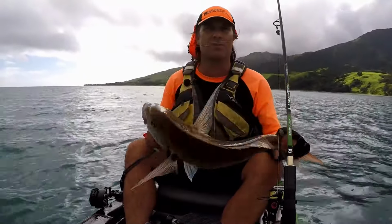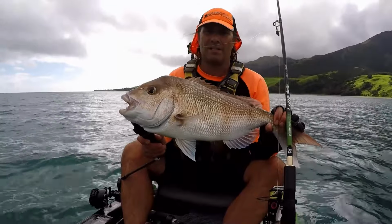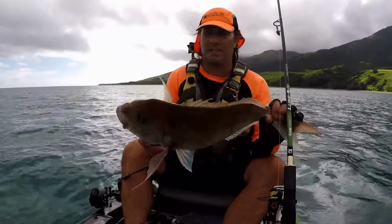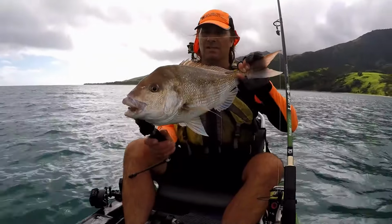I love the fact that they get hooked in the corner of the mouth, and that's because you're in direct contact with them and you can basically set the hook and strike straight away, and with the braid being non-stretch, it allows you to set that hook in the corner of the mouth, and when you get a bigger one, you can let them go.